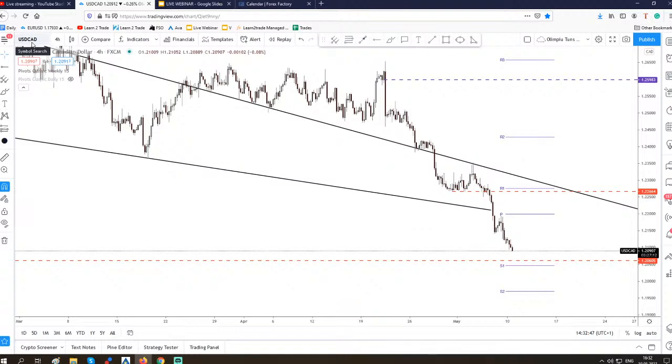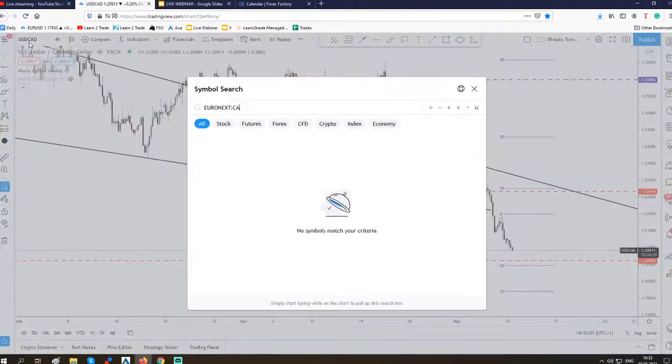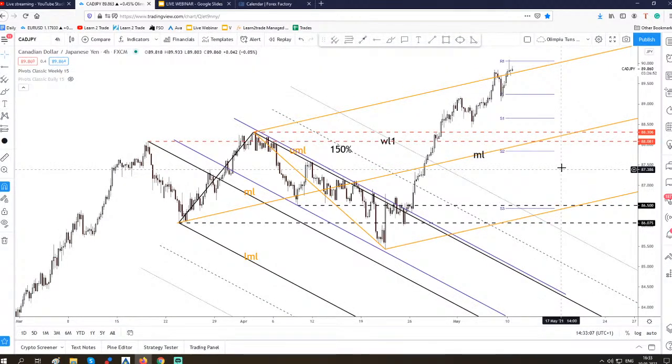Okay, let's move on. And so we talked about the US 30. Let's talk about the Canadian dollar versus the Japanese yen, guys. And as you already know, the Japanese yen is bearish. It has depreciated as the Nikkei, the Japanese stock index, has continued to increase here in the short term.